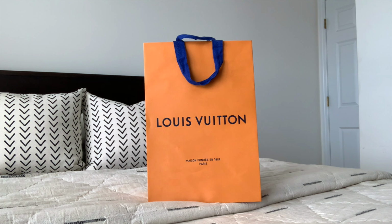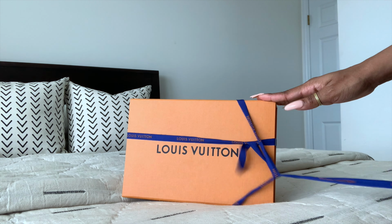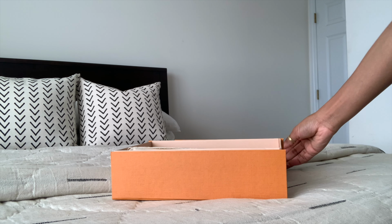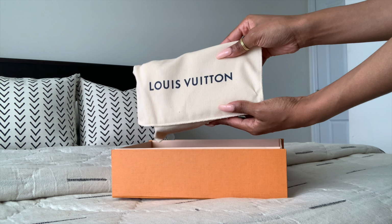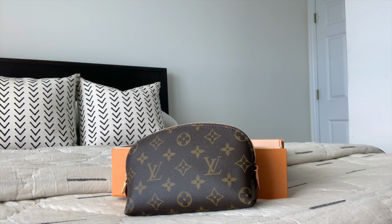I think for the people who love vintage, y'all know what I'm talking about. So yeah, something I want to show you guys. Honestly, if I can be honest, it was not on my luxury wish list, but it is one of those items that you kind of don't know that you need. And then you're like, oh wow, this actually needs to be on more lists because it's solid. Cosmetic pouch.